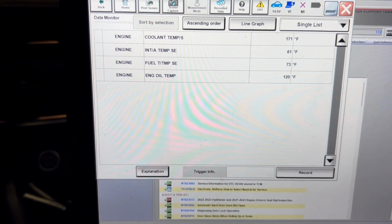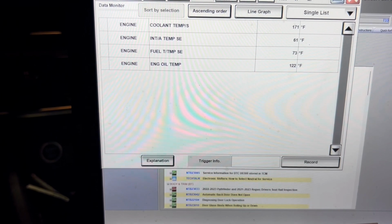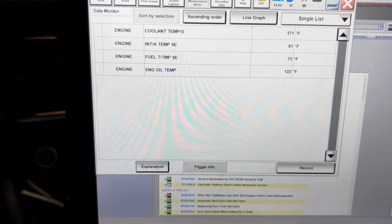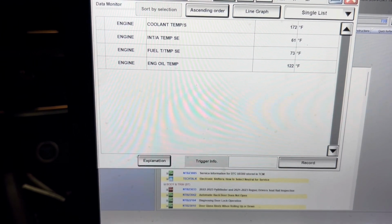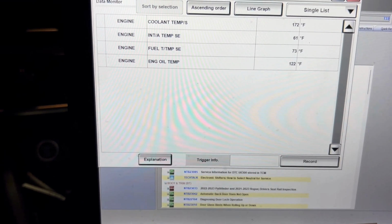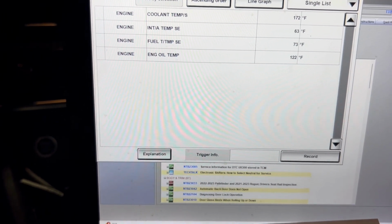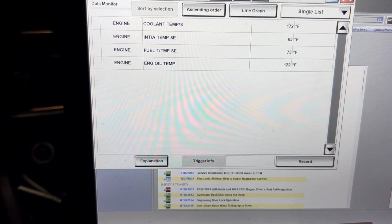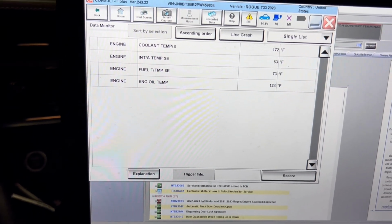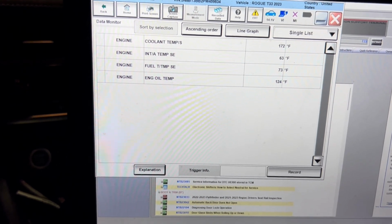Now I will admit, these vehicles do have a common issue with these fuel pumps, because the temp sensor for the fuel is part of the fuel pump itself, the fuel pump sending unit. Now I do believe that some models have that temperature sensor separately, but I've yet to run across a car where it's separate. It's always, or at least for me, it's always been part of that pump.